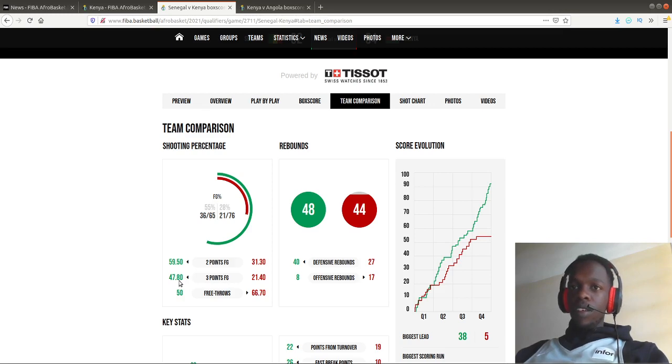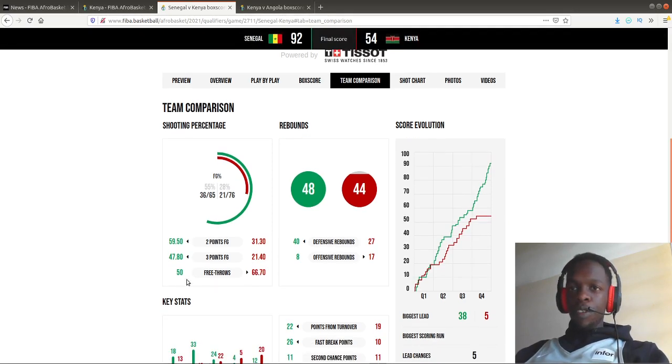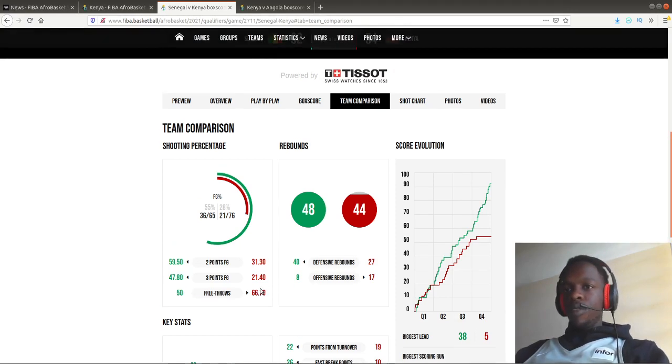And 3 points, they're really killing us in the transition. This Clevin Hanna guy was dishing out dimes. They were converting. Our shots were just forced shots, inefficient shots. Even if they went in, it didn't mean much. Free throws, we didn't get to the free throw line as much, but we fouled the other team to make them take more free throws, which was a bad thing.